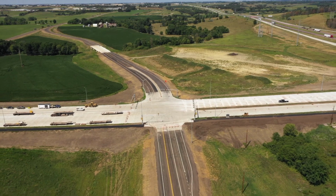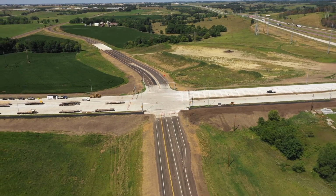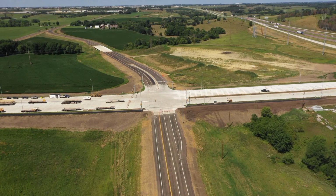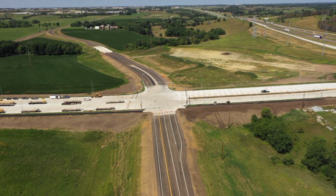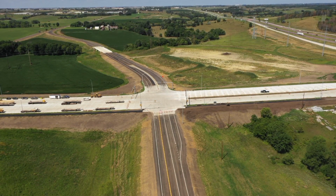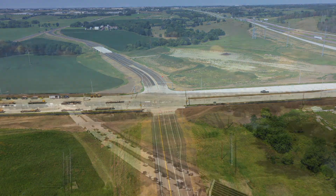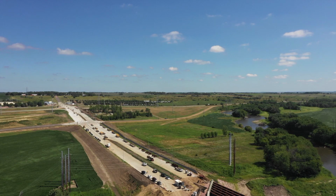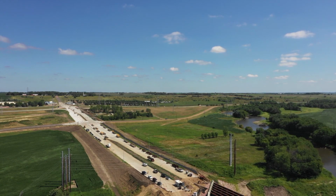The railroad is finishing up their crossing, and we've worked with the county, and they've asked us just to keep that section closed until the railroad finishes their crossing there. Okay. So virtually everything is done except for the bridges then. Correct, yes. So from Rice Street north to 60th Street essentially is the only segment left.